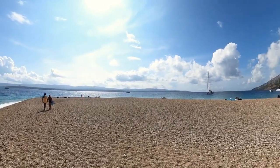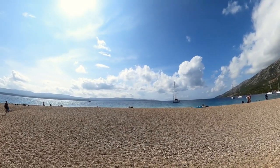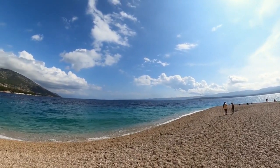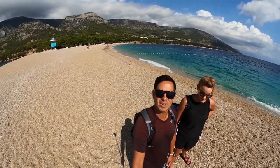It's pretty amazing out here today. You can see the other island across the way, Hvar. And the water is clear blue. It's a little choppy today because the storm's coming in. But we're gonna go explore the beach and jump in the water.